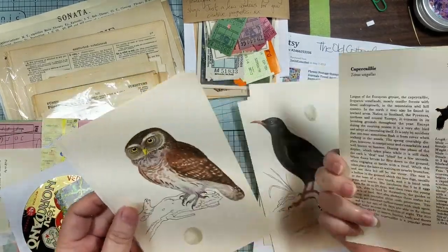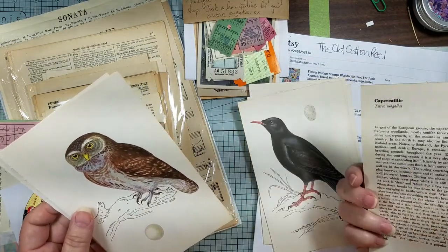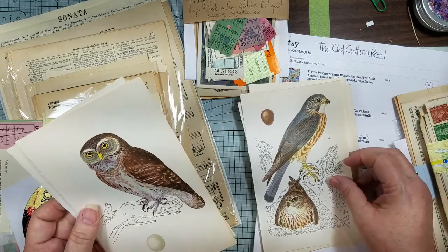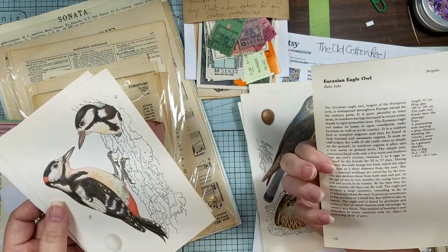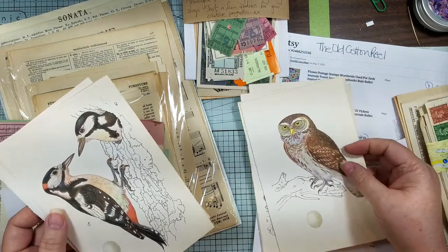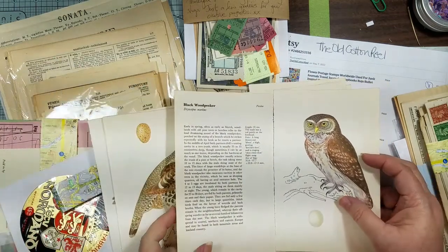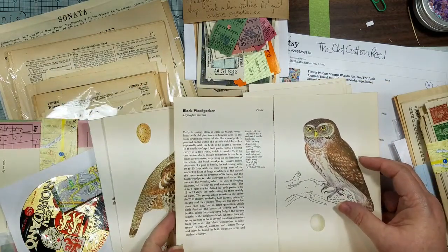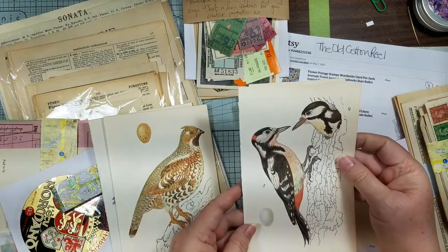I don't believe it's anything, because it doesn't have a book page. Well, this is 88. It doesn't tell you. I can't tell. Okay, like this. This is some kind of owl. Oh, well, this says some kind of owl on there. I can't tell if it was in a book like this when they tore them out. Well, that's a woodpecker.